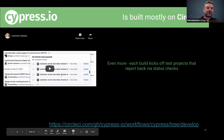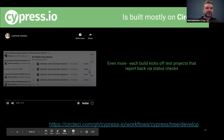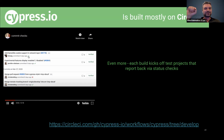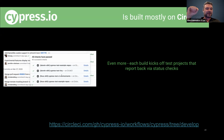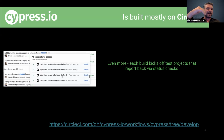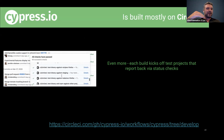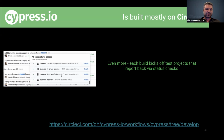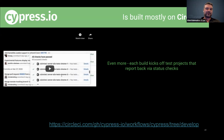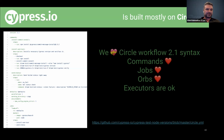One thing that we do after we build Cypress Test Runner, we actually kick off a bunch of other repositories, and all those repositories try to use this new preview version, and they report back using GitHub checks the status back to the original build. So we actually run pretty much to the limit of GitHub checks just to make sure that we see how each build behaves with respect to other examples.